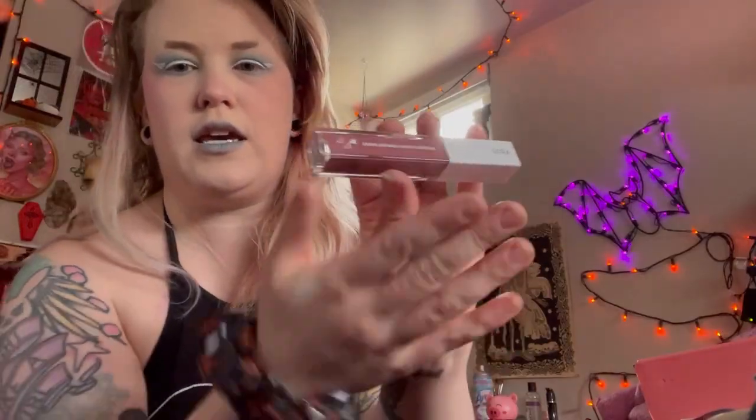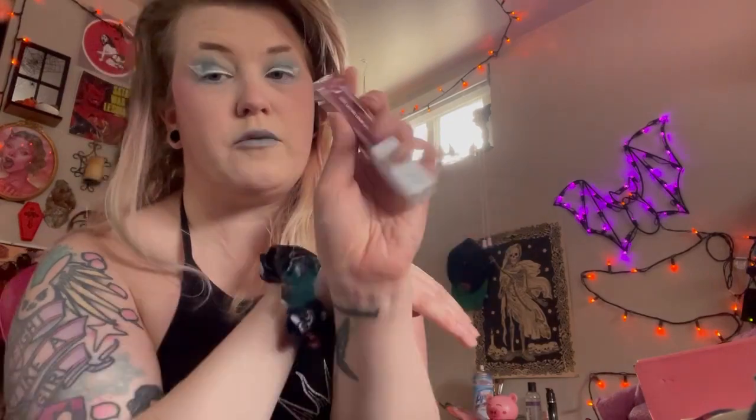Next on here, we have a long-lasting liquid lipstick. Lots of lip products so far. I mean, there's only been two. This gorgeous, I don't want to say brown, but I don't want to say red. And I don't want to say maroon either. But it's one of those. It's like a burnt maroon. Don't come for me. Look. Don't come for me. All right, what else do we have in here?